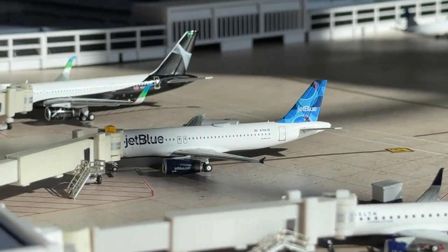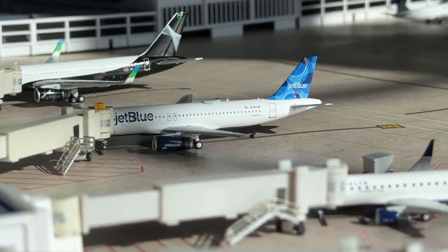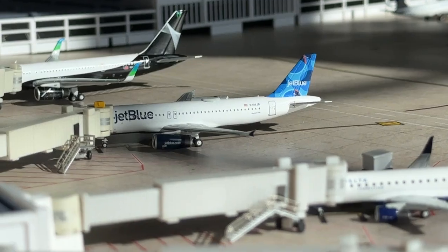Represent that. Okay, here we have the JetBlue Airbus A320 Spotlight Tail. This aircraft is currently making a flight in from New York John F. Kennedy, and now it's going to be making a flight over to Los Angeles.